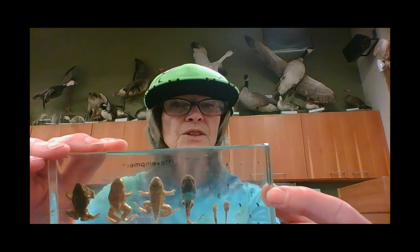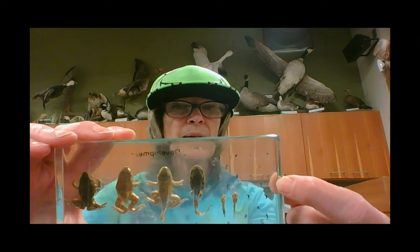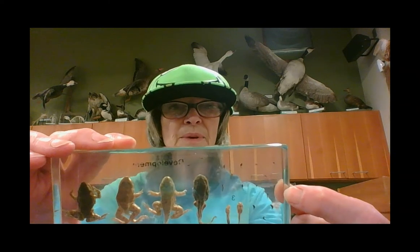And you know they can lay a lot of eggs. A bullfrog can lay 22,000 eggs. That's a lot, right? But bullfrogs are big and lots of things eat those eggs. So she has to lay a lot so that some of them grow up to be adult bullfrogs. Okay, so little tiny eggs, they look like they're the size of a pinhead.